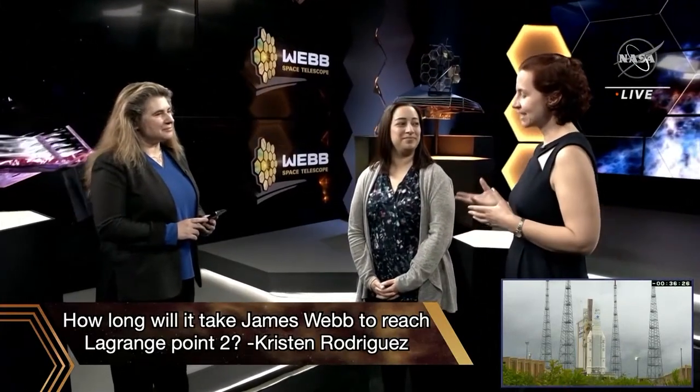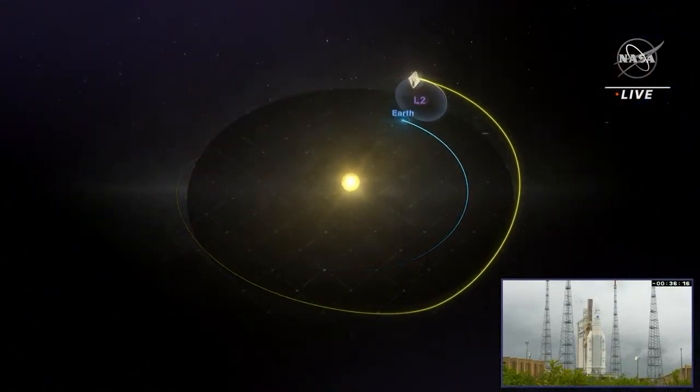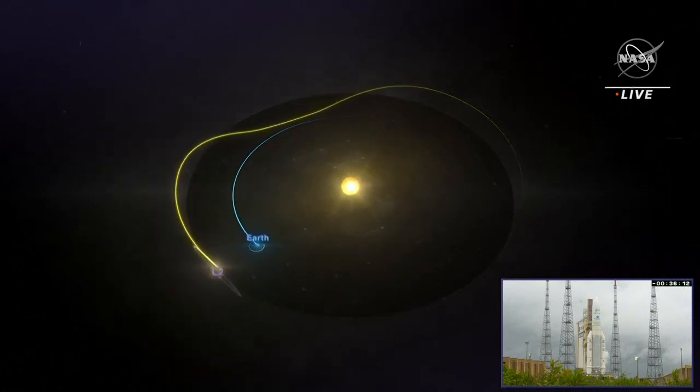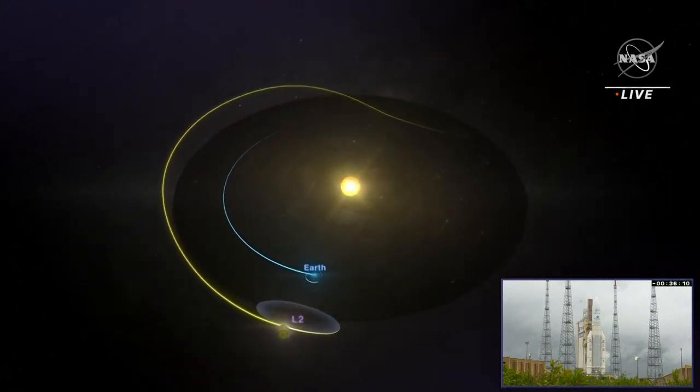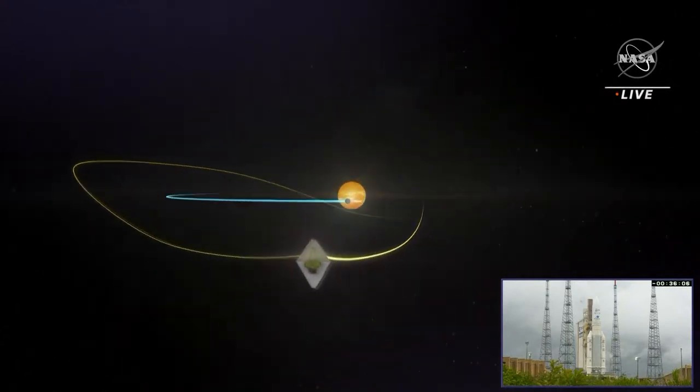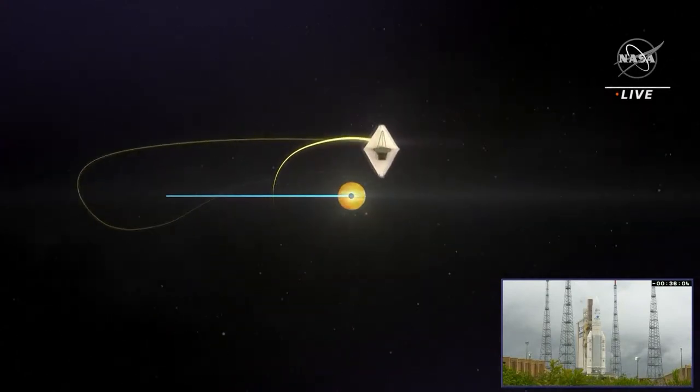And the Lagrange 2 point is this very interesting stable point. So the gravitational pull between the sun and the Earth creates this point where it is stable, and as we can see there, Webb can orbit around the L2 point in a very stable orbit, only needs a little bit of corrections once in a while. And it can always have the sun shield protecting the telescope from the radiation of the sun. In a full year, you can observe any object in the sky, and it's a continuous observation.